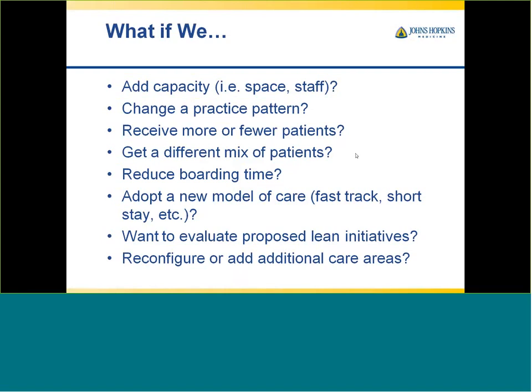Many times people say, well, if I just had more space or more staff, we could do this. Many times they're correct, but simulation gives us some hard evidence behind that. I think we also find that simulation allows us to do it in a setting that's less risky. If we were to add another nurse to this shift, that costs money, and it makes people have to perform their work in a different way. It's much easier to see the effects in a non-risky setting.